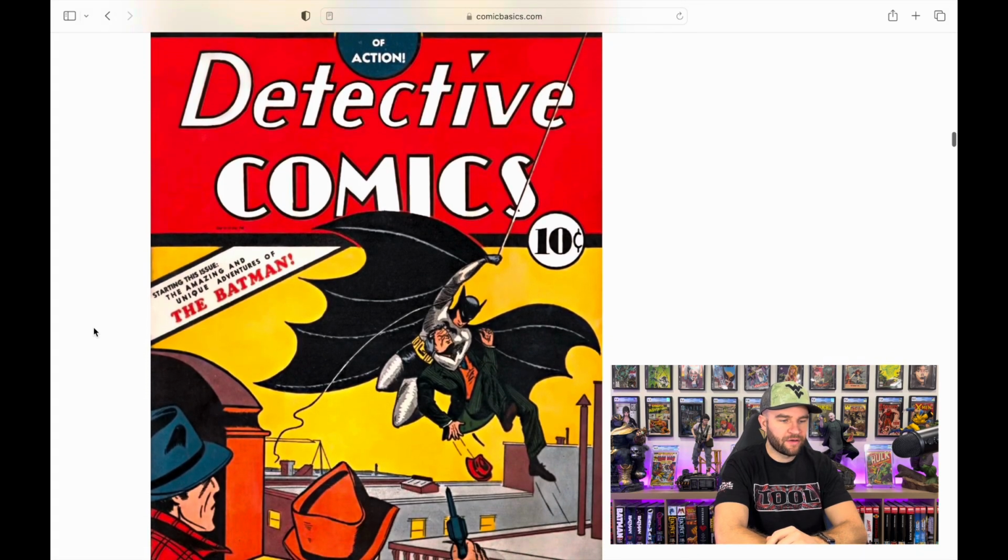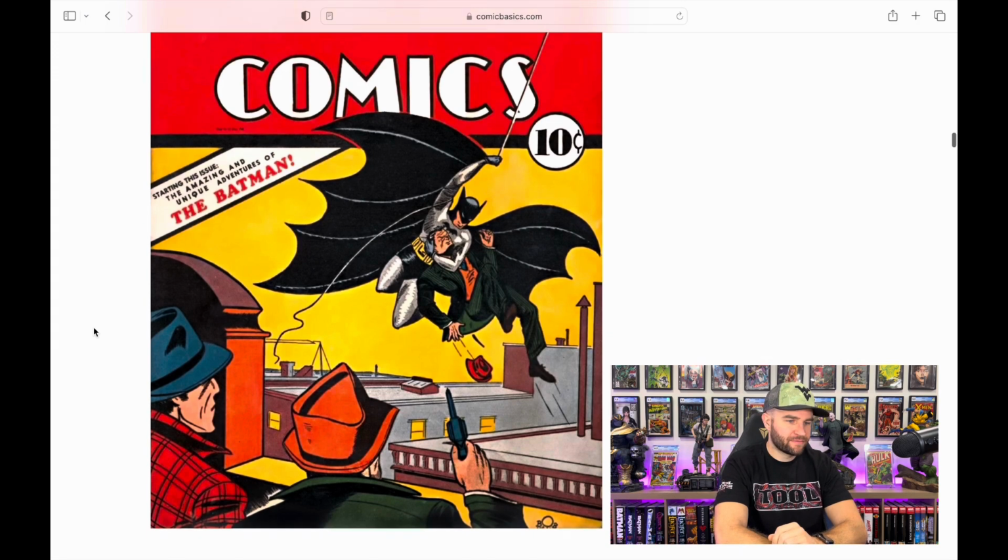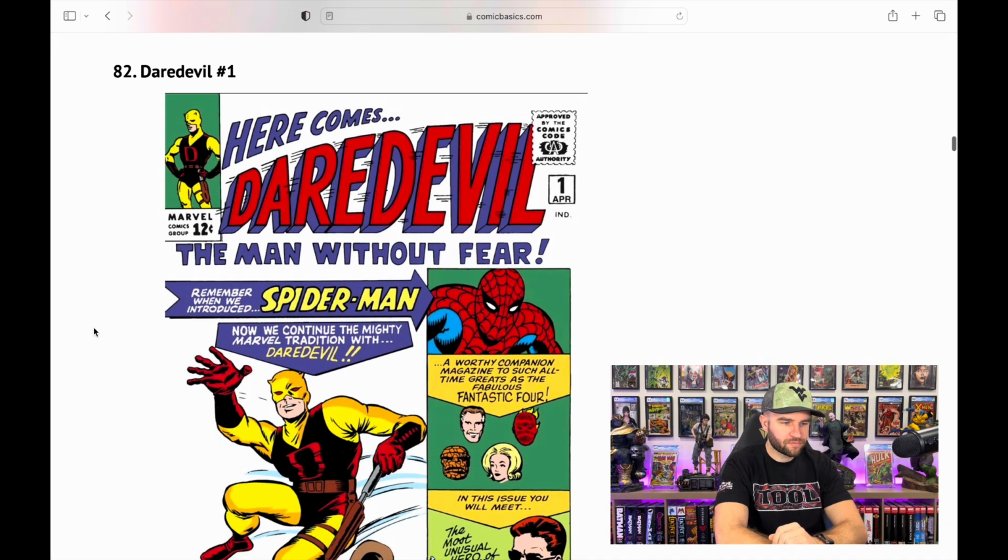Detective Comics 27, the first appearance of Batman. I mean, this book is iconic. If there was ever a book I wanted to have in my collection, this is it. He's flying through the air, flying through Gotham. He's got somebody in a chokehold. There's gangsters standing there in the foreground with a gun. I mean, it's an incredible cover.